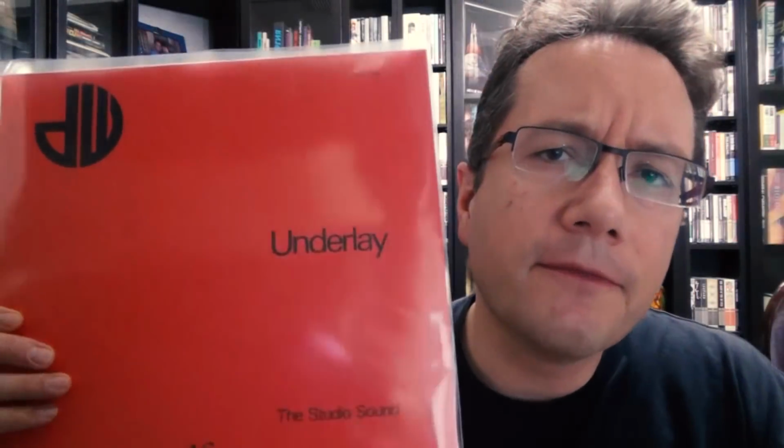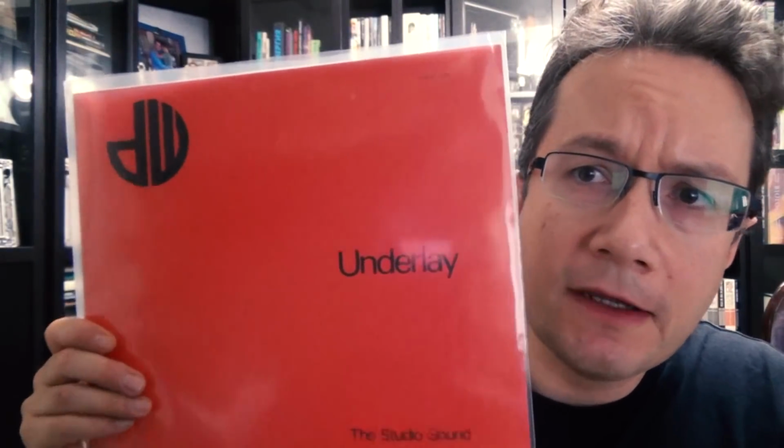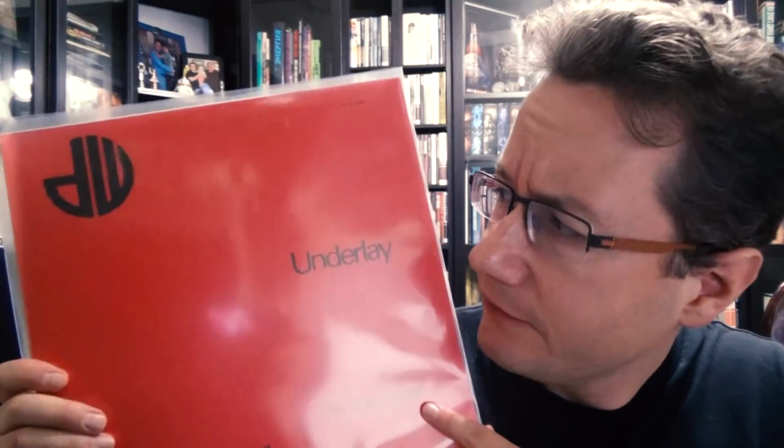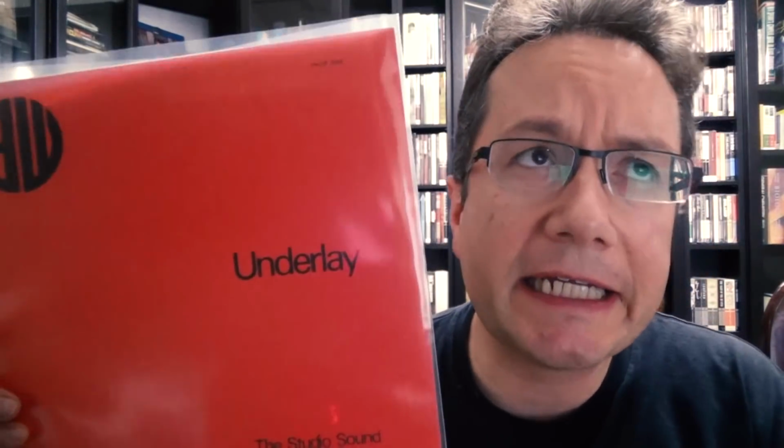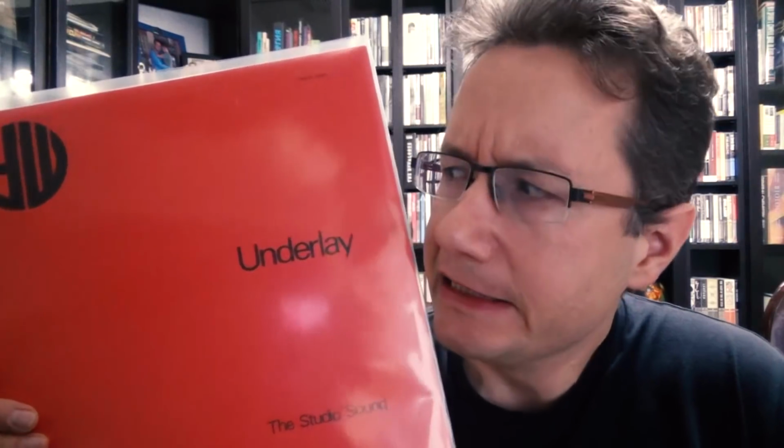So another famous label in the UK, library music label, is DeWulf, and Music DeWulf. And they had very simple covers too, for the most part. This is Underlay. This is an album which is far from perfect. In fact, the first side of this album I'm not a fan of. It's too light and fluffy.